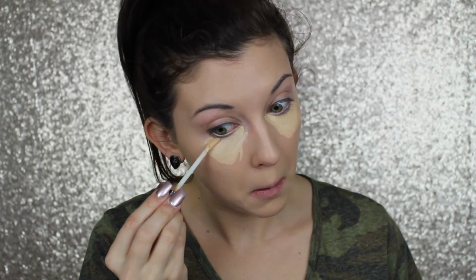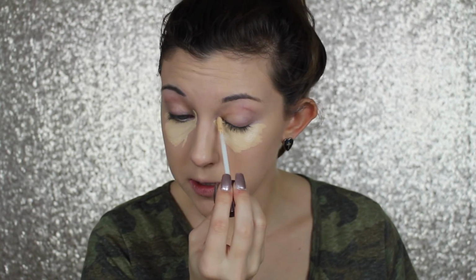I have a bad habit of watching YouTube videos and I want to go buy a ton of makeup, but I've learned to try to just take what I have and work with it. And you guys can do that too. And so I'm going to put that on my eyelids too, because I use it definitely for a primer instead of going separately in. And we're going to go back in with the Beauty Blender, but with the pointed side.